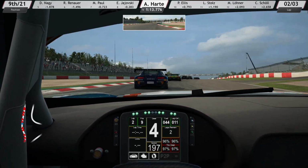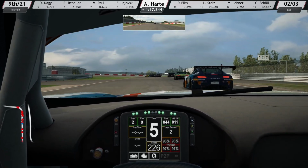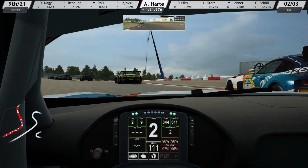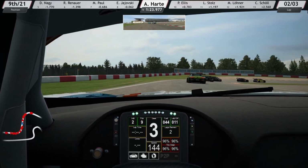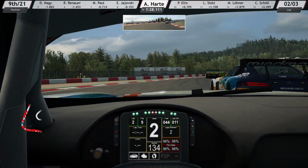On the flip side, I've seen plenty of people rating RaceRoom as having some of the best AI in sim racing. I suppose it somewhat comes down to personal preference in a way. But for me, there's better titles out there to get your AI racing fix, which brings us on to number 5 in this list.